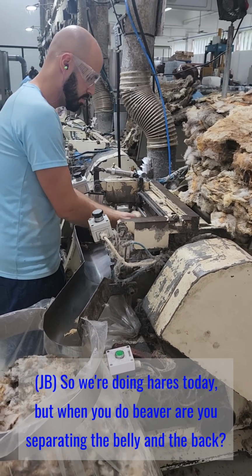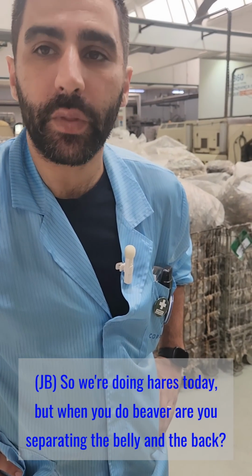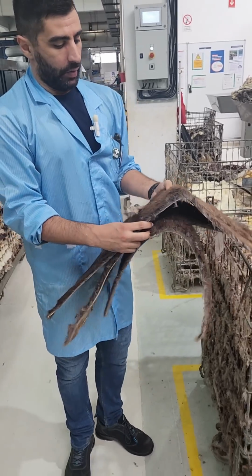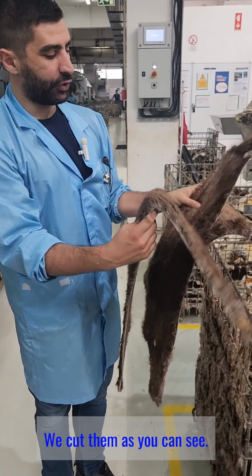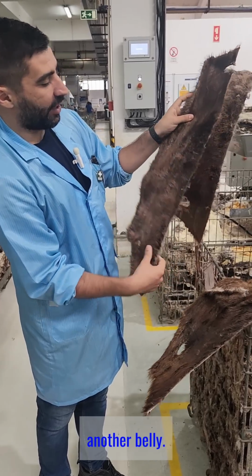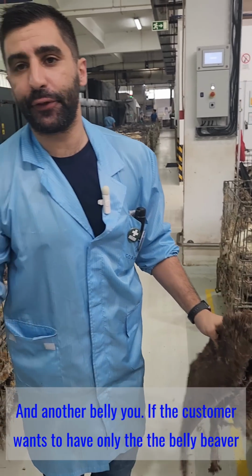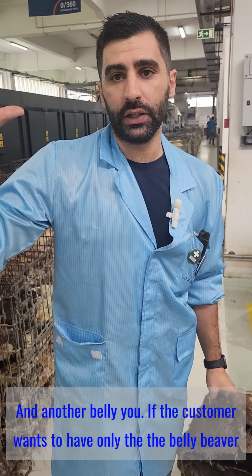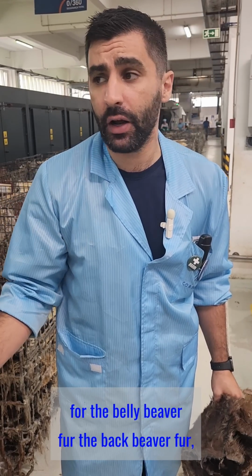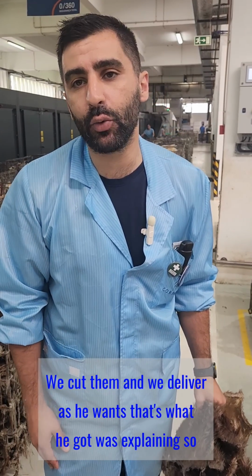So we're doing hairs today, but when you do beaver, are you separating the belly from the back? So I will show you how we do it. We cut them. As you can see, this is a belly, another belly, and another belly. If the customer wants to have only the belly fur or only the back fur, we cut them and we deliver as he wants. That's what Ricardo was explaining.